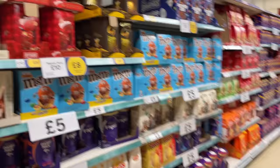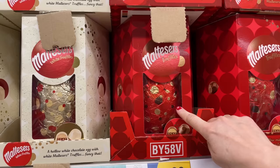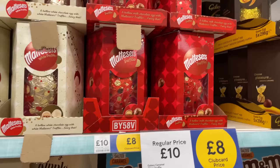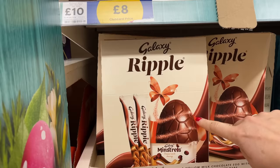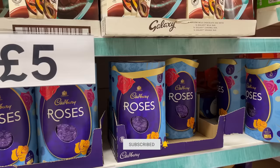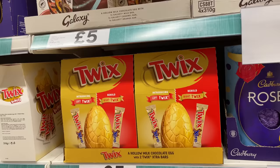So just have a look here. Now, you can find eggs with lots of other sweets inside. We love this, it's such a great thing. So Maltesers. Here you have Galaxy. Here you get M&M's. With Cadbury, with roses. Yes, Cadbury roses, usually very popular during Christmas time. Or here, Twix. So always an egg, and then something inside.